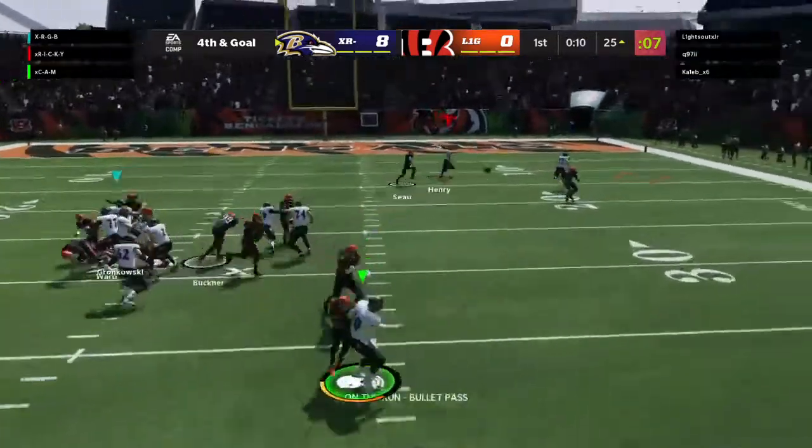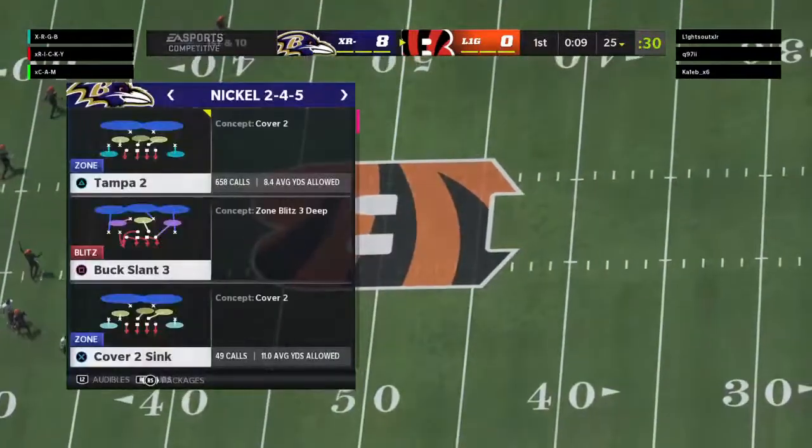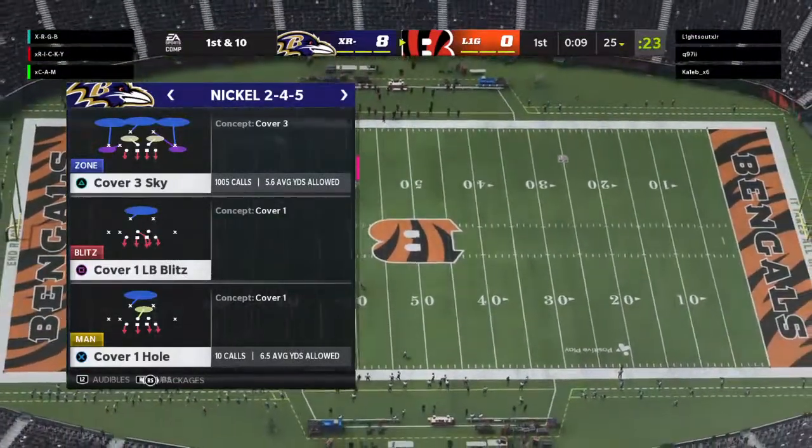And he'll try and throw here on the fake. And the gamble fails. It's incomplete. They pass up the three, fake it. It doesn't work. And the Bengals will get the football back.